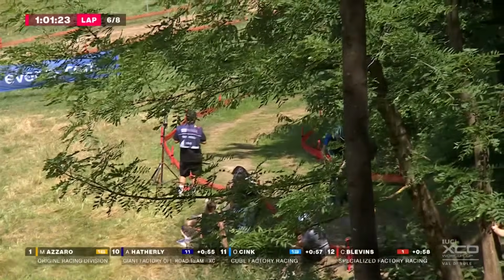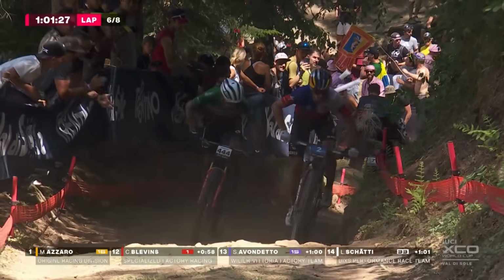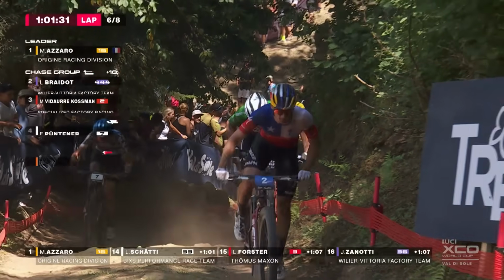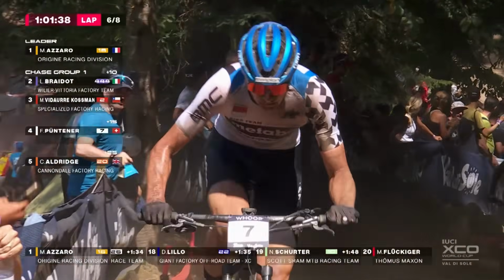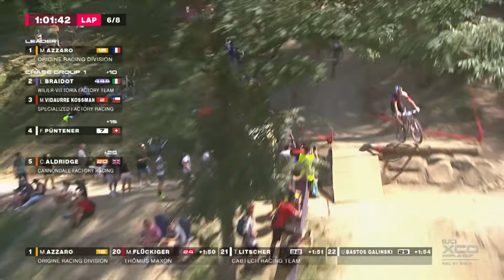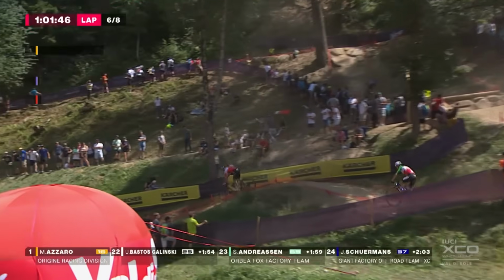Look at Vidari through the forest now. Going past Luca Braido on the hardest climb. Vidari moving to the front of this race as we look at it. Right in front of our very eyes, Vidari heading towards the front for Specialized Factory Racing. Püntener fighting to stay in touch here, but it's Martin Vidari, the Chilean, on the move here. Pulls across that gap.